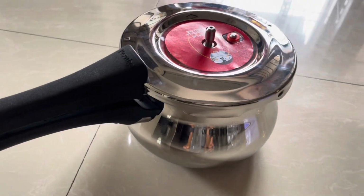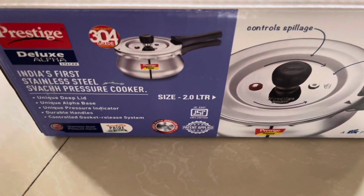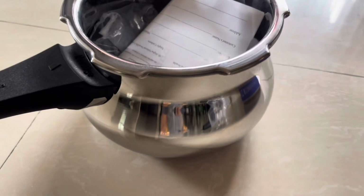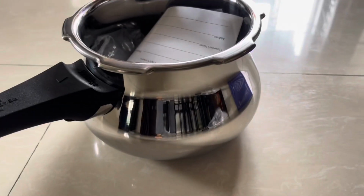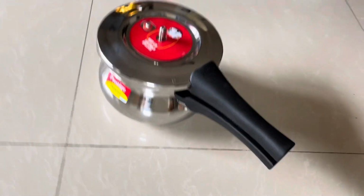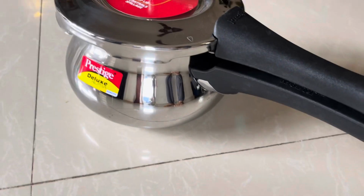Most useful kitchen item is the pressure cooker. I wanted to have a small size one. So this is the steel pressure cooker from the Prestige brand. And I like the size and shape of this pressure cooker. I am so excited to use this one in my kitchen.